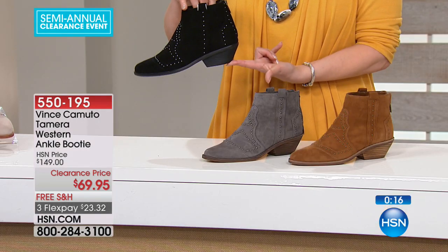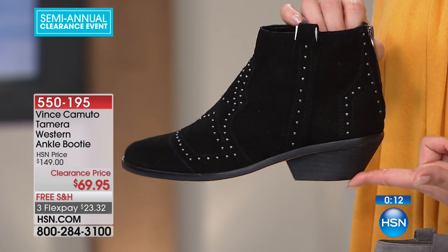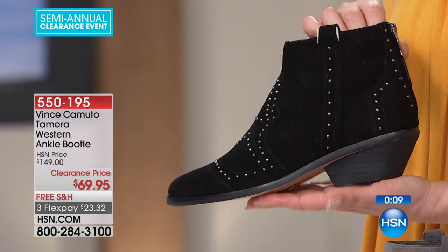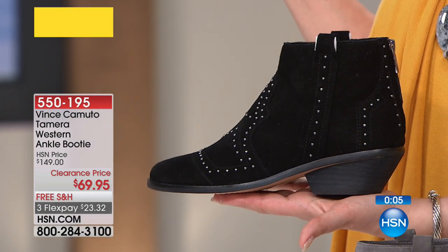But look at this heel. This is not that crazy 4-inch heel. I actually watched this documentary. I'm always watching documentaries on Netflix about this very famous shoe designer. And he was talking about some of the shoes that he designed weren't even meant to be walked in.